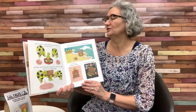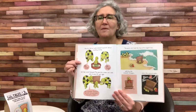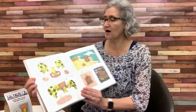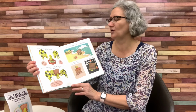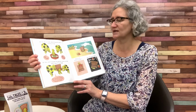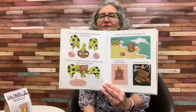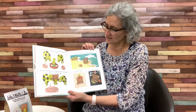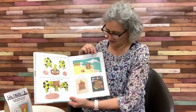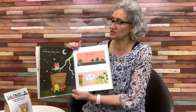When the little turtle hatched, his parents noticed something missing. Oh me, oh my, what's missing? Uh-oh, he doesn't have a shell. But they weren't dismayed. They gave him a name and a shell, both of which fit just right. Now remember, Terrence, you're so much more than just a shell. Do you like the shell that they gave him? They gave him a box because he's a box turtle. Makes sense, right? Terrence's shell kept him dry on the soggiest days, safe from snoopish strangers, and on the scariest nights, it was big enough to share.